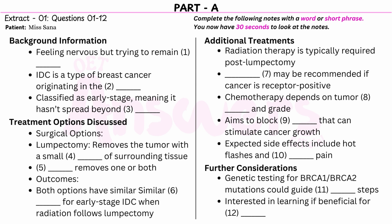That's a great question. For early-stage IDC, both lumpectomy followed by radiation therapy and mastectomy generally have similar success rates in terms of preventing recurrence. With lumpectomy, radiation therapy is usually recommended to ensure that any residual cancer cells are targeted. A mastectomy can sometimes mean less follow-up treatment, but it's a more extensive surgery. We'd want to make this decision based on what feels right to you.